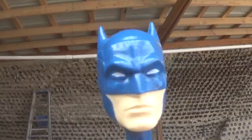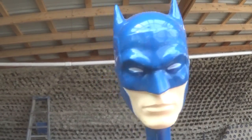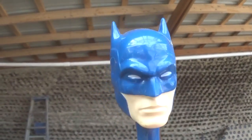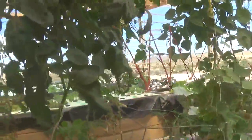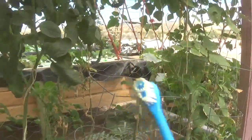Hello. I'm a cool gadget. I pollinate tomatoes. Would you like to see me pollinate a tomato? Just watch. Now I know you think that's Batman, but I got to do this one. When you take Batman's head off, you're left with an electric toothbrush. You turn the electric toothbrush on.